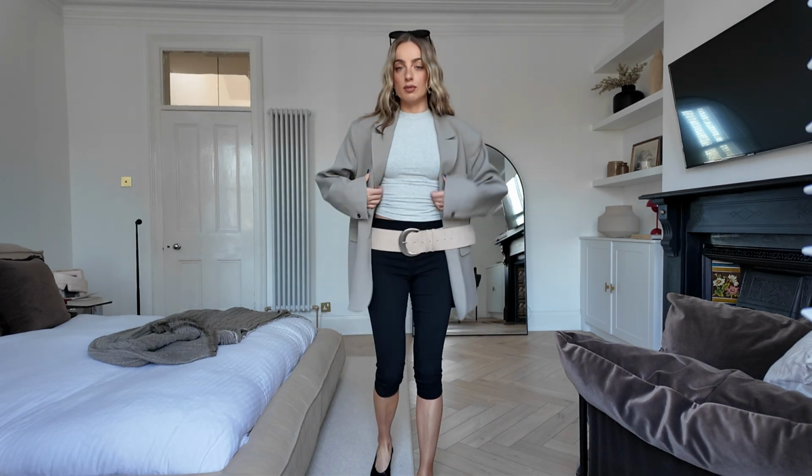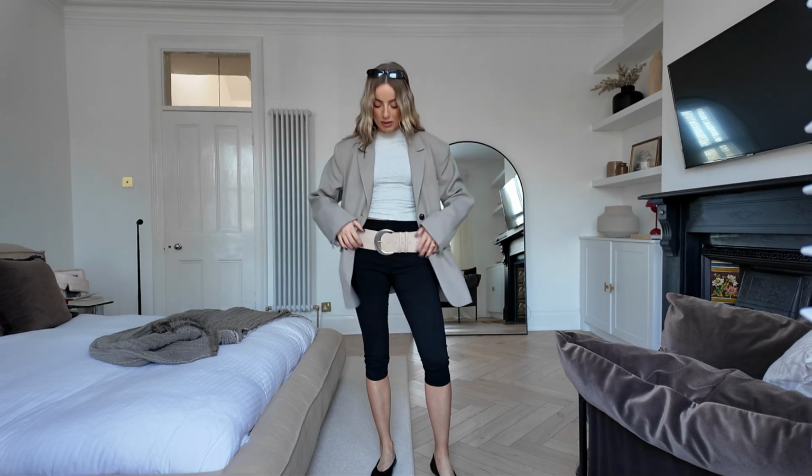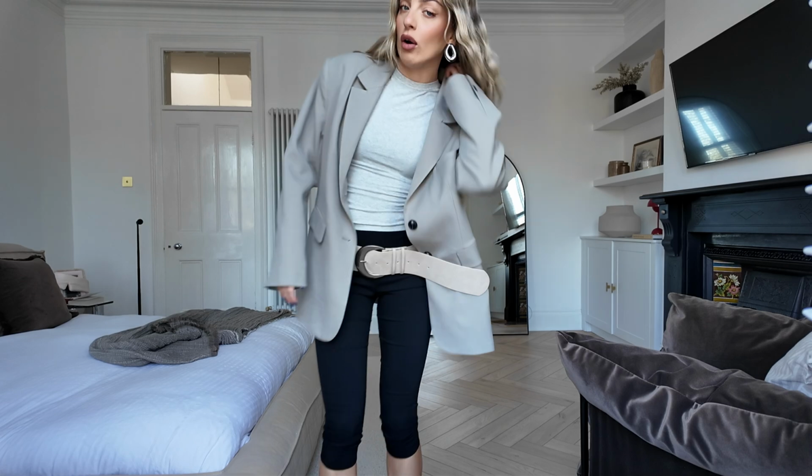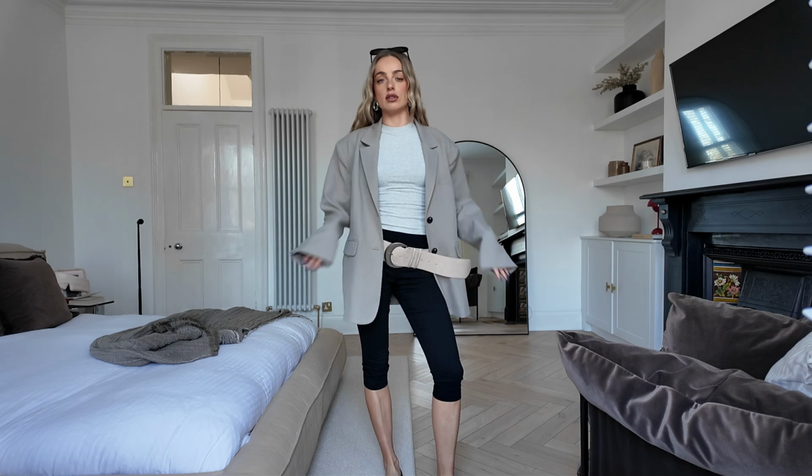I'm just obsessed with this belt, and I've actually been wearing it loads, to be honest. Also firmly back on the long hair. This is just the easiest hair ever to do. I think you can very much tell it's extensions, but obviously.